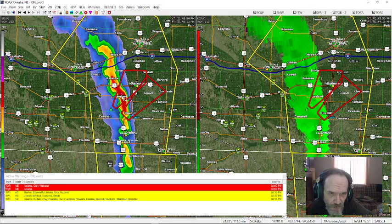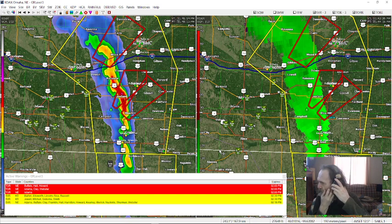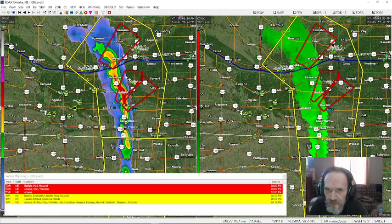See how much that moved in one update? That's how much it moved in 5 minutes, because I think updates are every 5 minutes. Oh, here we go. They popped another one up. All right, here we go.